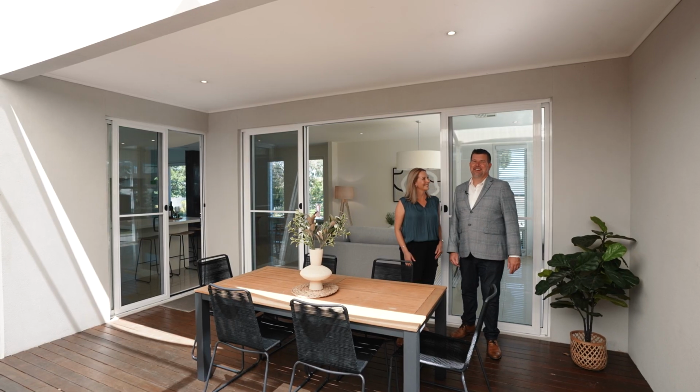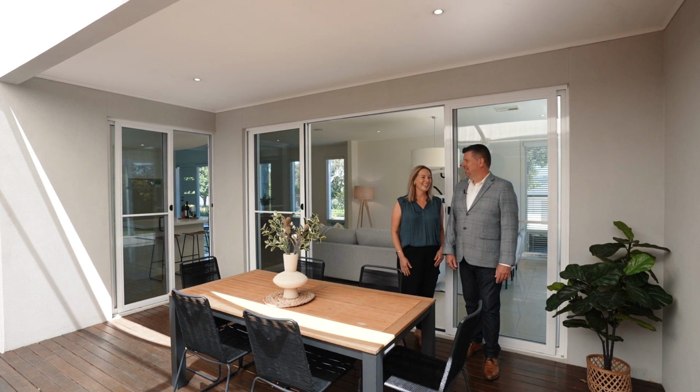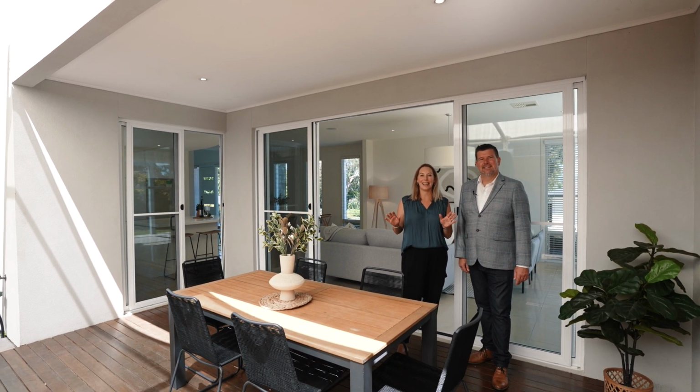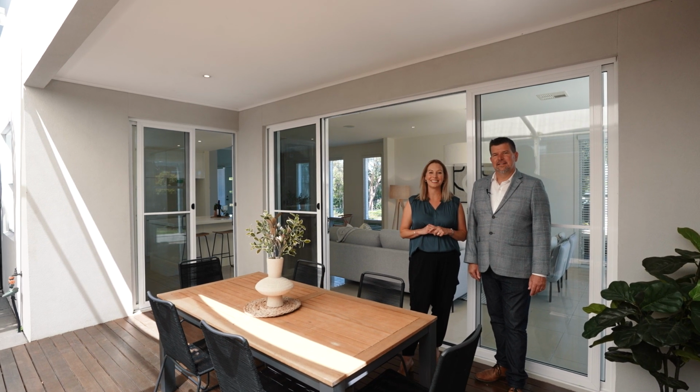What a fantastic location. It's a very short walk up to Blackburn Football Club, also the riding trails and walking paths as well. Yeah, and you've got this beautiful indoor-outdoor entertaining area and lovely, lovely private secure gardens for the kids. We can't wait to show you through.